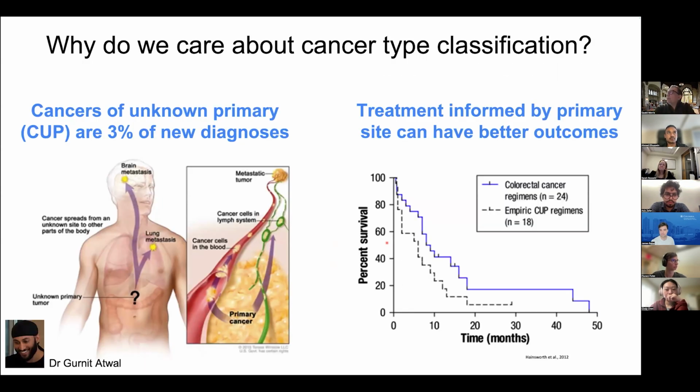Okay, so why do we care about cancer type classification? When you unfortunately have a cancer diagnosis, in most cases the tumor type is relatively easy to determine because a lot of it is determined by the tissue in which the tumor occurs. But for 3% of patients, they appear with cancers of unknown primary, meaning that the tumor that gets detected is not the primary tumor, it's a metastatic tumor. In some cases, the primary tumor is either no longer detectable or it's unclear where it came from. And so those are patients for which the cancer type is unknown.